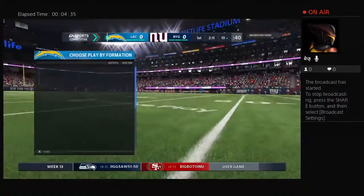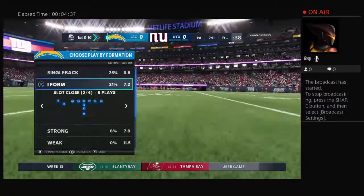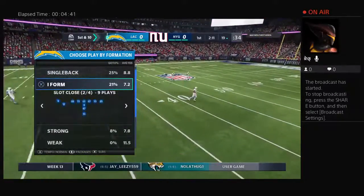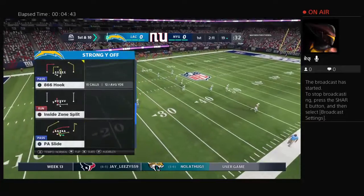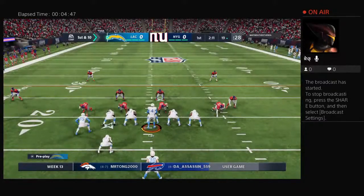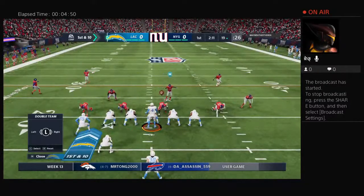Good blocking there, nearly sprung him. As it is, it'll go as a 19-yard return. And it'll be Charger football here as they take over. The Charger drive about to get going. And on the first drive, 3 and out.